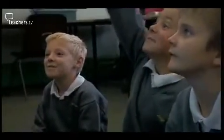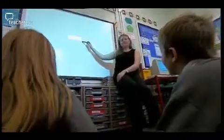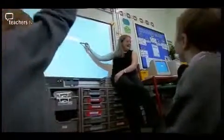It also helps, what she's doing is she's helping them with their reading strategies. So she's just showing them the beginning of the word, sort of sounding out the beginning of the word and working through the words like that. And it means that these children can be successful in the activity. They wouldn't be successful sitting on their own doing this, probably.